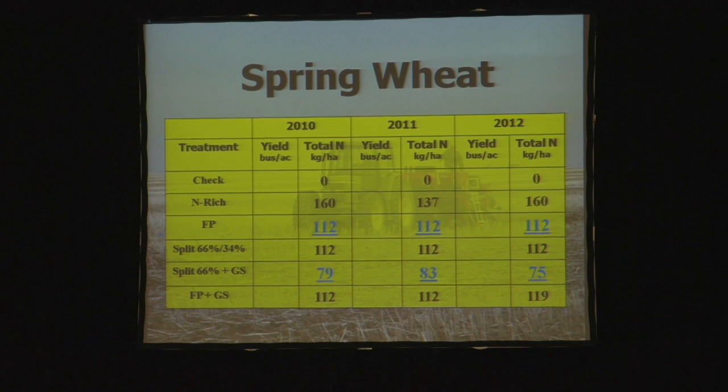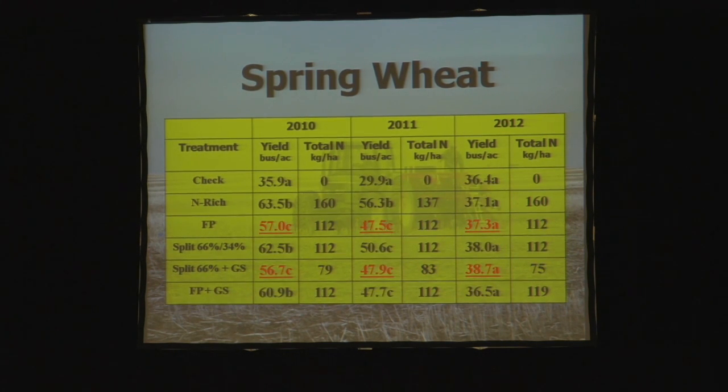And in the case of spring wheat, again, this is how much nitrogen we used in the farmer practice, and this is how much we used with the GreenSeeker. And again, in all cases, we got equivalent yields. So we're able to maximize yields with a lower rate of nitrogen.